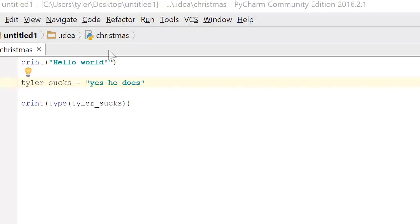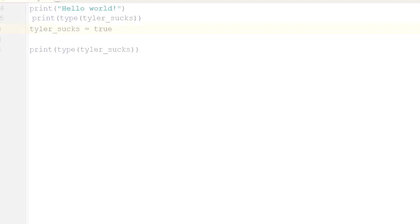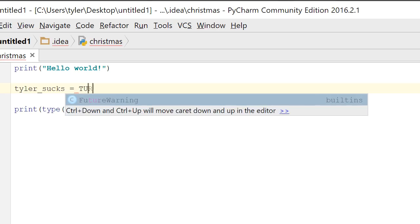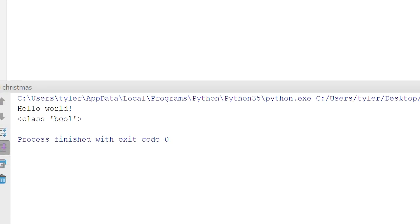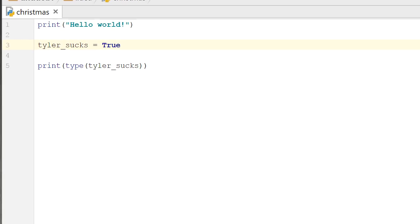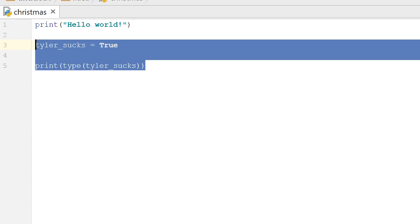And then finally the last one that we had done, Tyler sucks is equal to true. He does indeed suck. We run this, and well, it came back with a nice little error. I'm probably missing something here. I don't know if it has to be in caps. It has to be a capital T. There you go. So we run this, we come down here, hello world, class is bool for boolean. Sometimes I forget my syntax. Booleans, they're fun. Okay, so those are very basic things to do with variables.